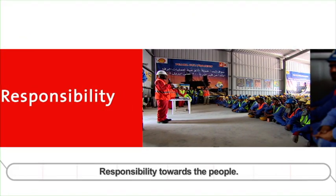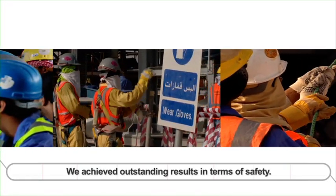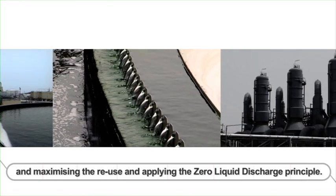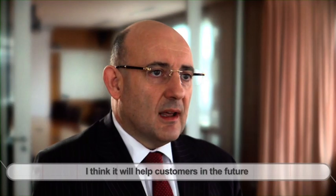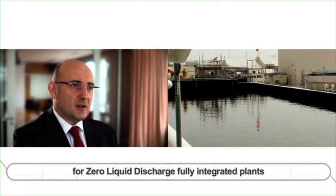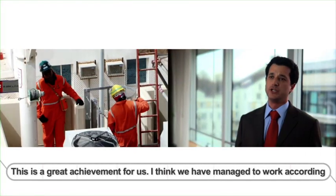This project fits perfectly in the Veolia water strategy: service, value, responsibility. Responsibility towards the people. We achieved outstanding result in terms of safety. Value through recovery of water and maximizing the reuse and applying the zero liquid discharge principle. And service by bringing innovative solutions to a unique project. I think it will help a customer in the future in that respect, that it can show to all the oil and gas industry that solutions for zero liquid discharge or for fully integrated plant do exist without a need to take water outside. This is a great achievement for us.